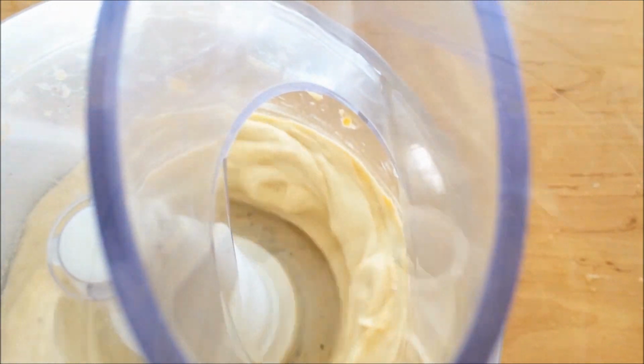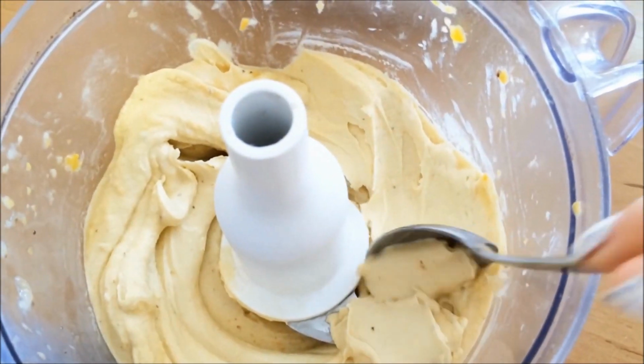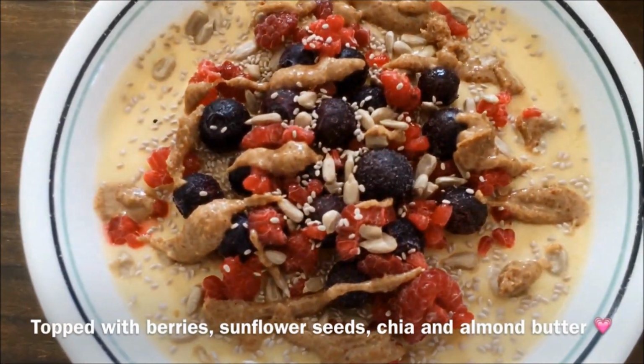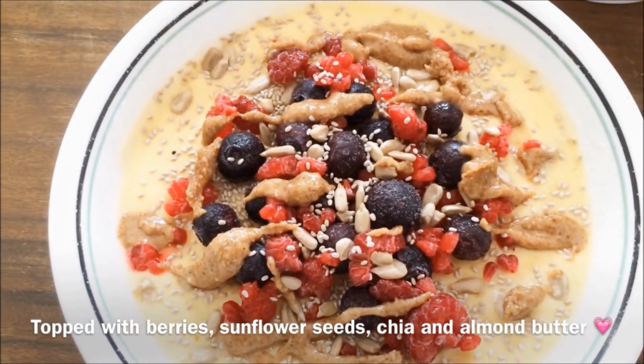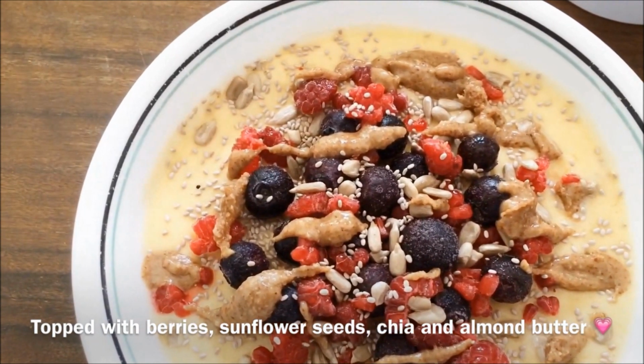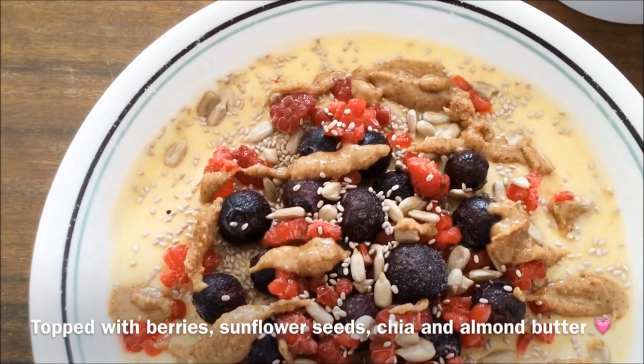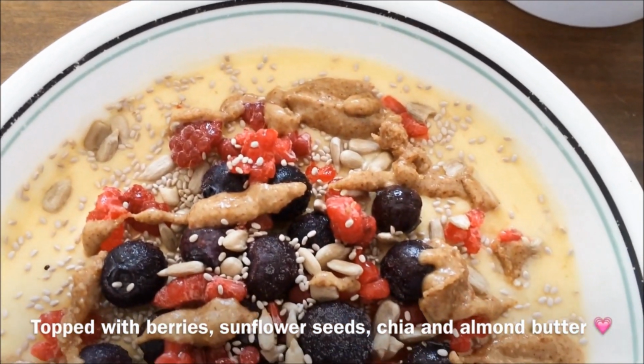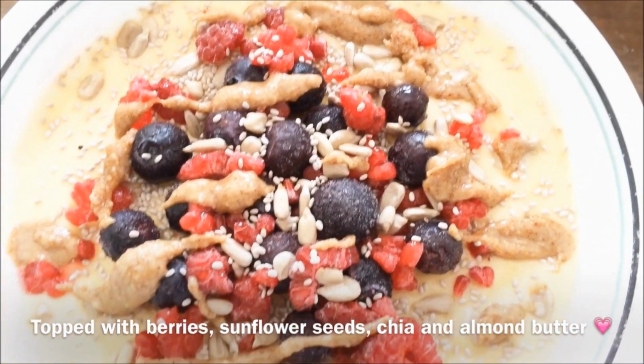And look how thick that is. That is exactly like ice cream. So I just put that in a bowl and topped it with some berries like raspberries and blueberries, some sunflower seeds, chia seeds, and also some spiced almond butter that I made. And it was so delicious. It has cinnamon in it and mixed spice, and it's so good.